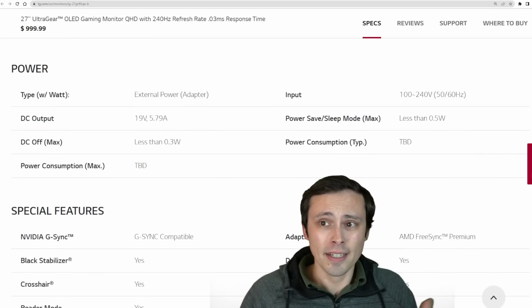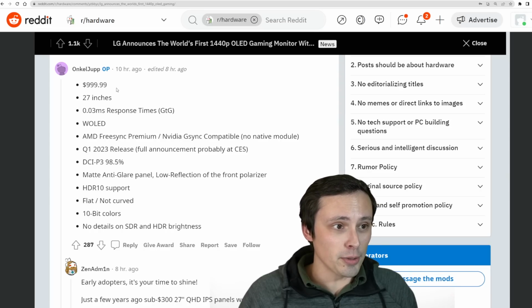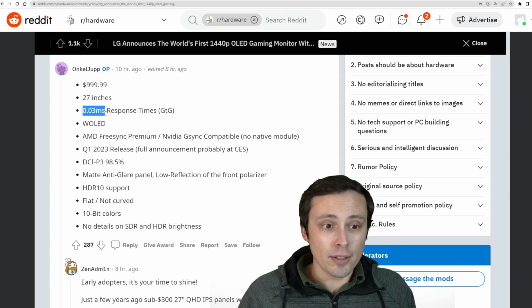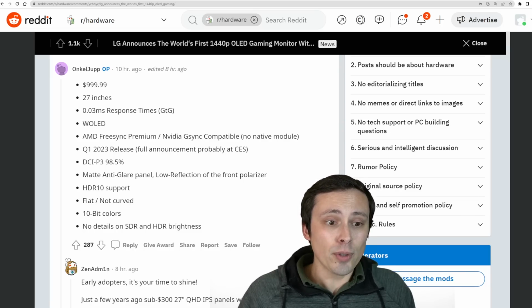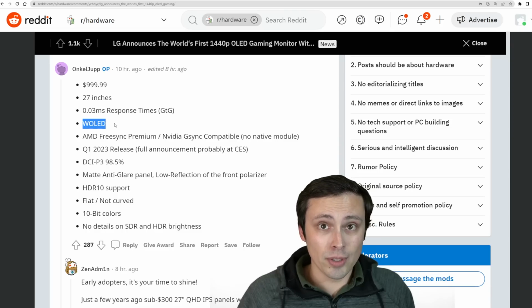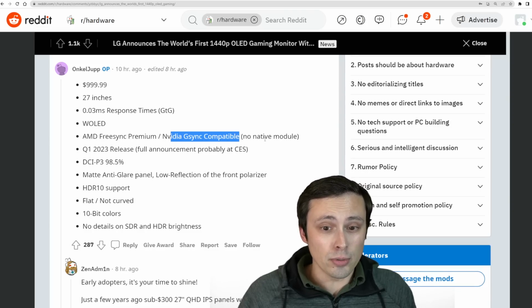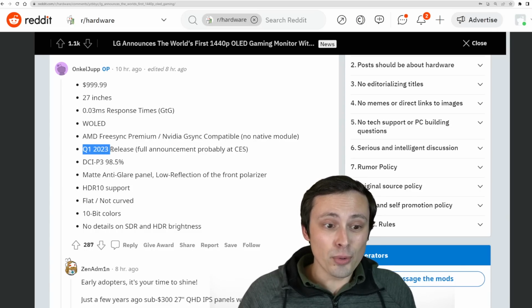We could scroll through the specs here, but actually I originally found this on a Reddit post which summarized the most important details that you guys would probably be interested in, which is basically the price. It's a 27-inch 1440p with a claimed 0.03 response time gray to gray, which is what OLED screens from LG get. If you're wondering, is it QD OLED, it does look like it's W OLED, so more like the LG TVs and not like the Alienware ultra-wide. It is FreeSync Premium with G-Sync compatibility, but that means it doesn't have the G-Sync module, which honestly saves money and doesn't really lose you a whole lot, if anything. It's looking like a Q1 2023 release, which would mean we'd probably expect an announcement at CES. And again, claiming excellent colors.